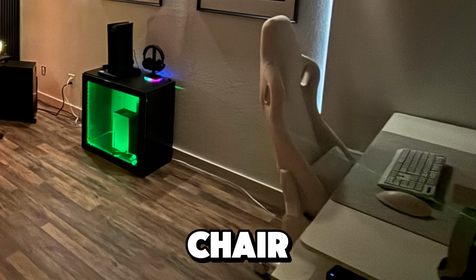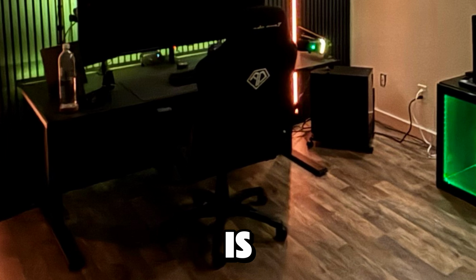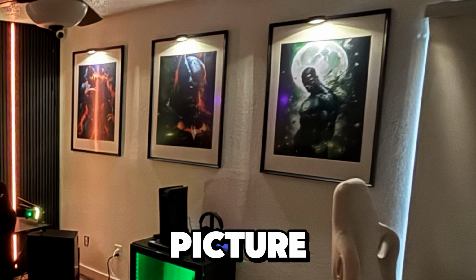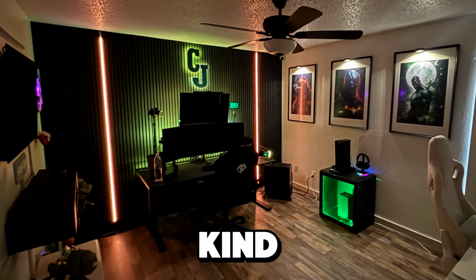I can see a chair on the right. I think that's for a different setup. I think the chair you're using for the main setup is actually by Seat, which is my chair brand as well. The back black kind of like thing where you have the C and the J is super clean. I don't know how you did that, but then there's three little picture like poster things on the right, which all have LEDs above it to kind of just display it.